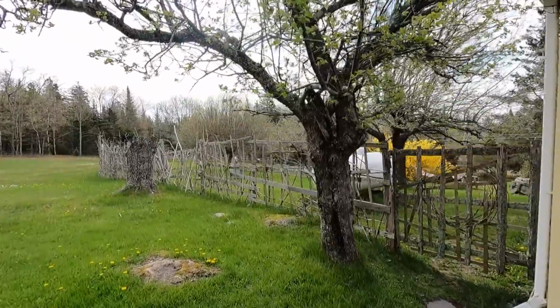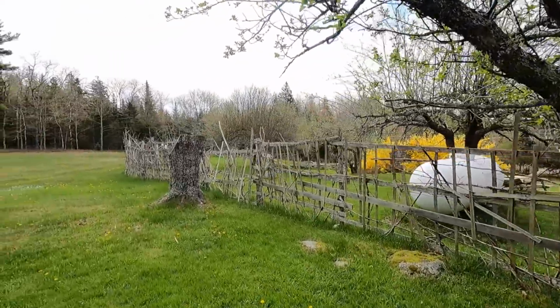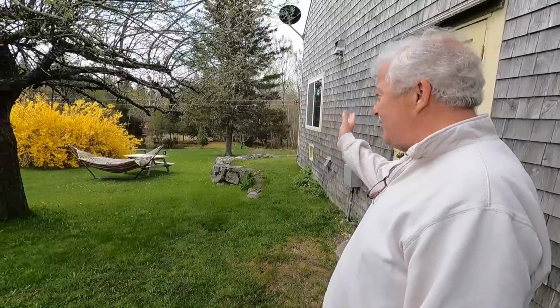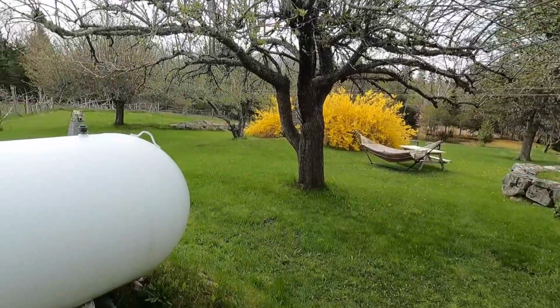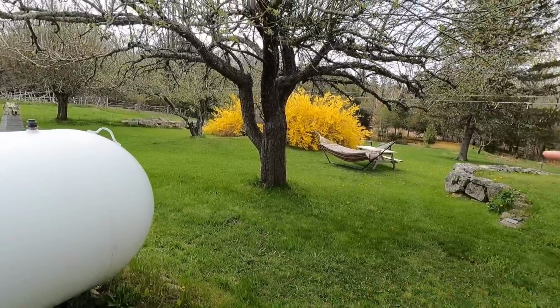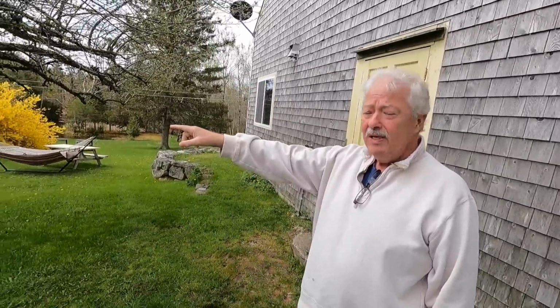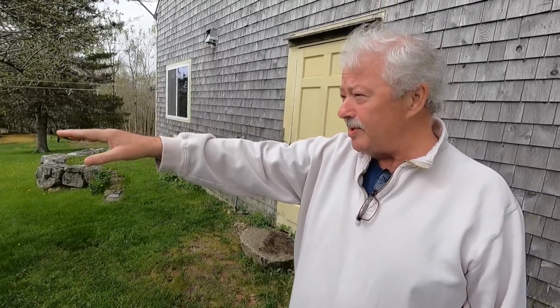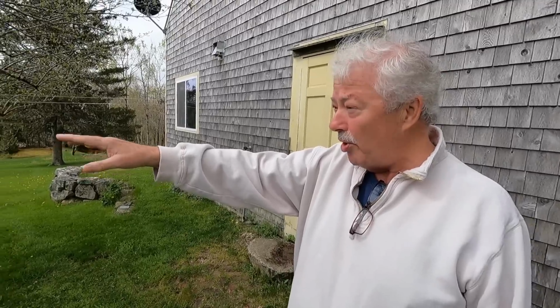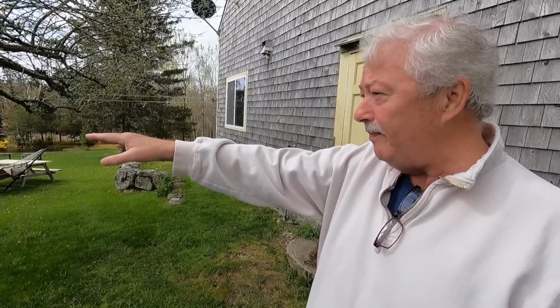Look at that, that's beautiful, isn't it? Some apple trees, treasures. So this is the original yard. See the stone? I'm guessing that may have been an entryway for a barn, possibly. I don't know for certain. And the remaining stones, after demolishing it or burning or whatever, they just piled there.